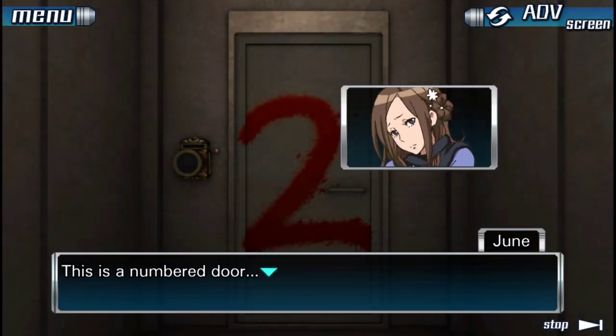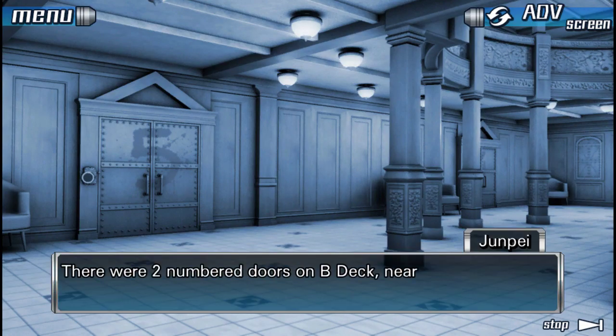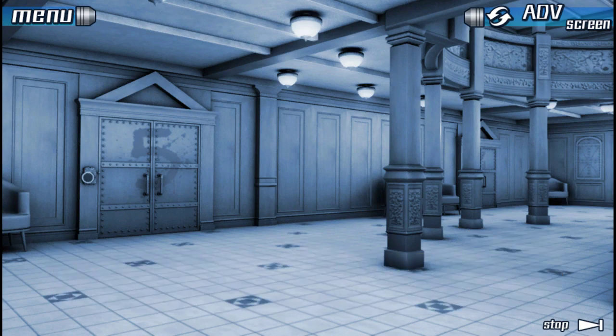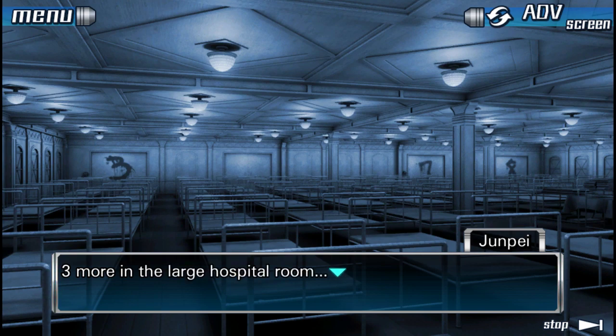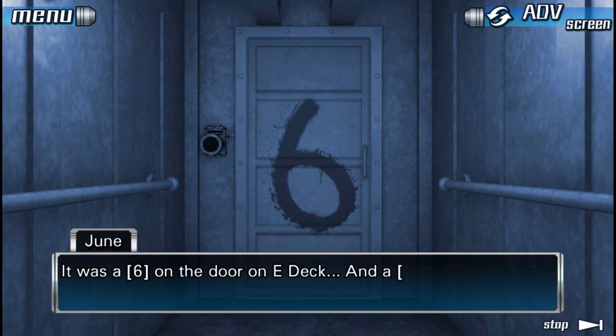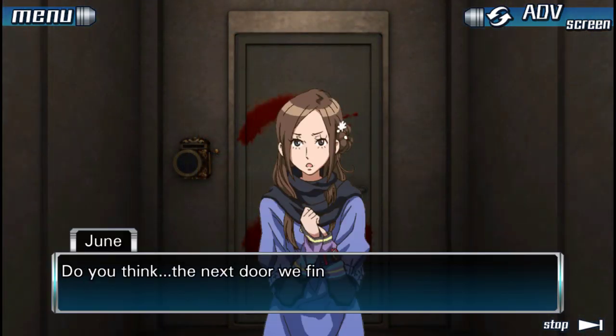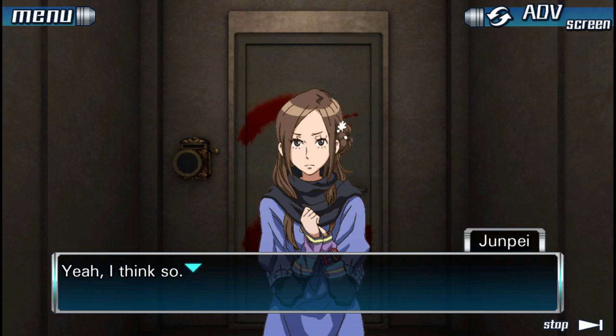This is a numbered door. This is the 8th one we found. There were 2 numbered doors on B deck near the central staircase. They were doors 4 and 5. 3 more in the large hospital room, doors 3, 7, and 8. And the door we found on E deck, and the door Lotus and Santa found on A deck. It was a 6 on the door on E deck, and a 1 on the door on A deck. That means... Do you think the next door we find? Yeah, I think so. The next one's gonna be door 9.